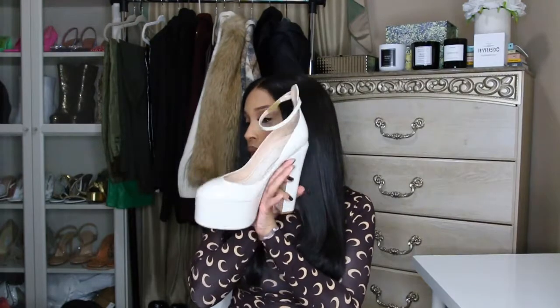Gorgeous shoe. And I know what you're probably thinking, like, well, if you're scared of heights, or if you're scared of high shoes, why are you going to get platforms?